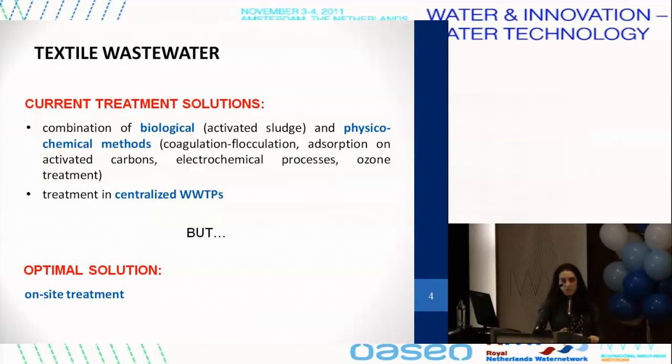Currently, textile wastewater is treated with a combination of numerous different steps that range from biological treatment, usually based on activated sludge treatment, and physicochemical methods, so different combinations can be adopted. For this reason, textile effluents are usually treated in centralized treatment plants, as both the cost of the treatment and the space requirement are high. However, the optimal solution would be on-site treatment at each factory, because this solution would reduce treatment costs and promote water recycling if possible.